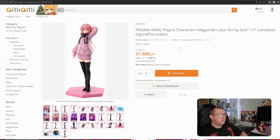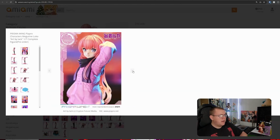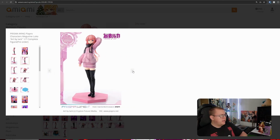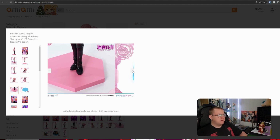Prisma Wing, Piapro characters, Meguri Luca, art by Lack, 1/7. Prime Studio, 31,900 yen. Don't know anything about this character, so I could just go based on the sculpt. Paint job on the jacket looks fine. The boots are just shiny, glossy boots. It's not really any shading.